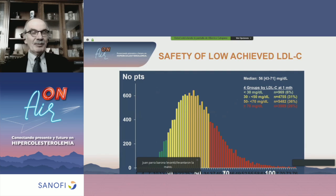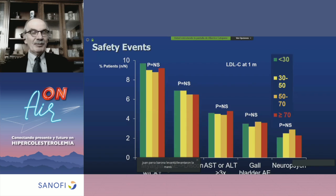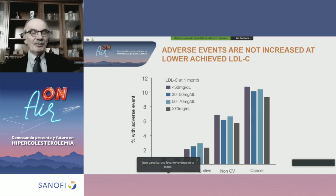You may have seen this data for PCSK9 inhibitors, but ezetimibe proved that essentially in combination with the statin long before. You take here the population below 30, there were about 1,000 patients. You can see here, less than 30 milligrams per deciliter, for an average of more than 6 years in IMPROVE-IT. And the safety was perfectly fine. No difference among the different levels of LDL on trial, no matter myalgia, liver enzymes, neuropsychiatric disorders, strokes, non-cardiovascular events, cancer. Everything showed that there was no effect due to the level of LDL that was achieved on trial. So below 30 was safe. 30 to 50 was safe. That does not mean there were no side effects or adverse effects, but they were not related at all to the level that was reached.